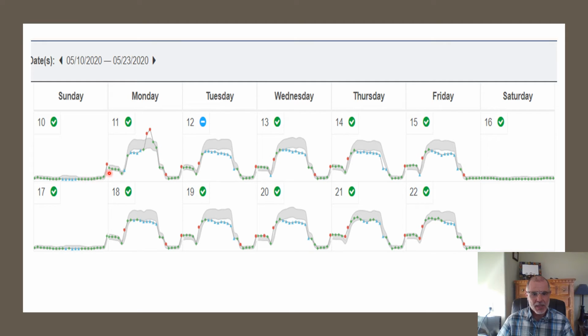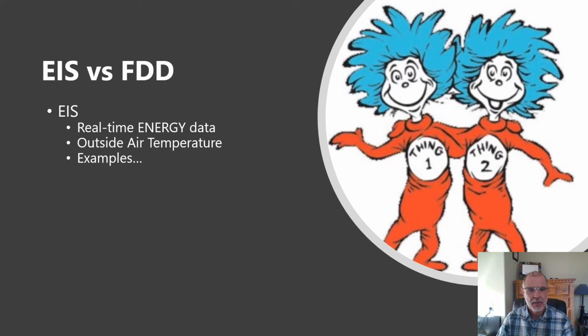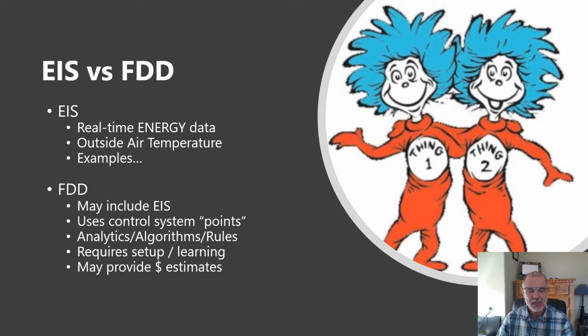The actual dots here and the line are the actual energy use, and where it's below the expected or predicted, it's blue. When it's in the range, it's green, and wherever the actual energy use is above predicted, it's red. So that's flagging anomalies and things that should be investigated, because here you're quite a bit higher for whatever reason than is expected. That's a very quick overview of energy information systems.